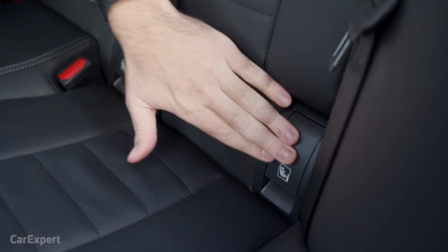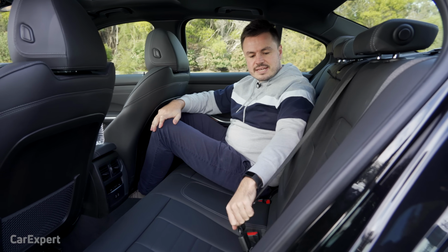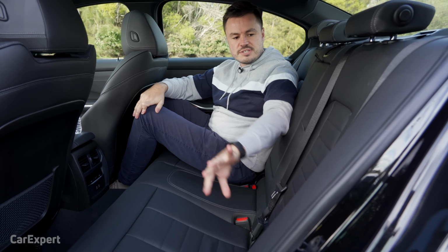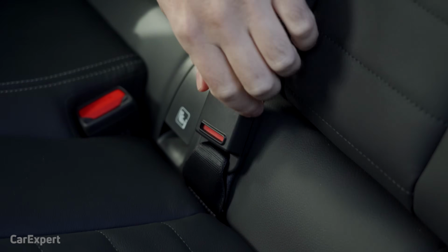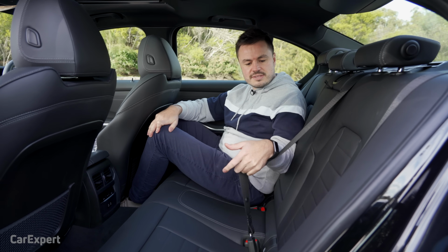In addition to the ISO fixed points on the outboard seats, you have 3 top tether points. It is curious though that this center seat belt encroaches so much on the space of your left-hand side passenger. I'd imagine that would be kind of digging into them. So yeah, interesting placement there for the center seatbelt.